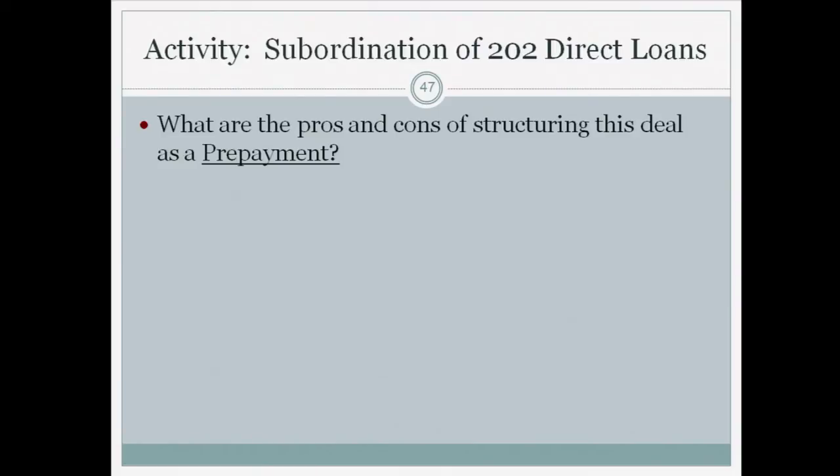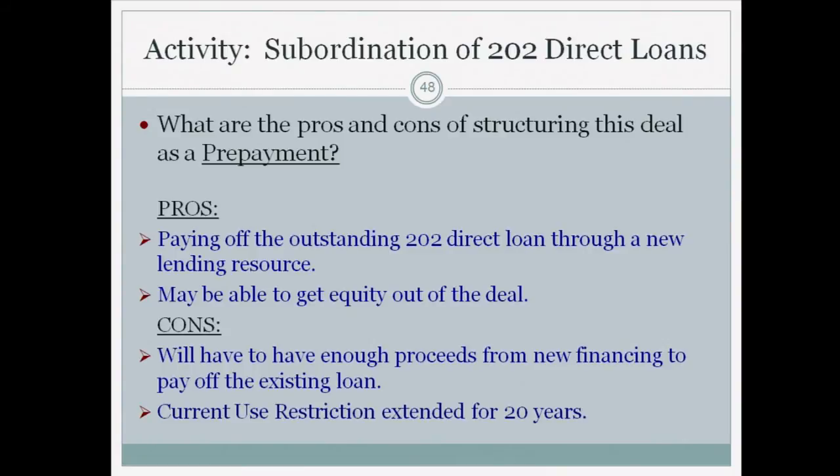That would be one of the best pros. And then I guess another one is you're going to just get rid of the 202 loan through the new sources of financing. Okay. The cons would be, of course, you're going to have to tack on a new 20 years onto your use agreement. So you have to take that additional 20 years on. And then you're having to use some of the proceeds of your loan instead of putting it all into repairs. You're having to use some of it to pay off the actual old loan.